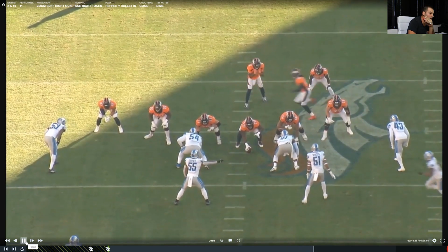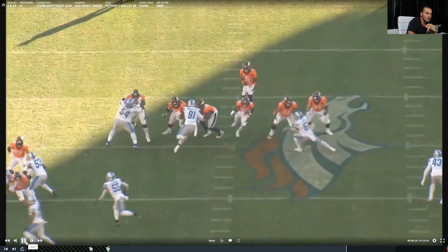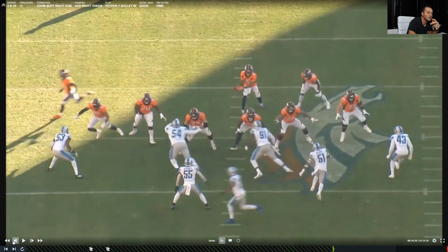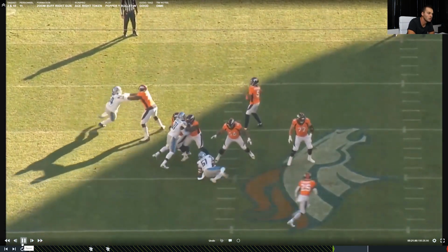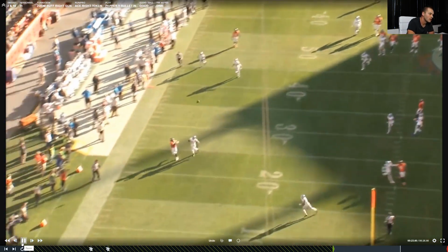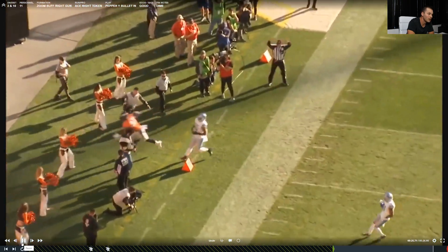You see the motion here. Boom, you can see Teddy with the little token fake. When we say token fake, what we mean is you're just catching and barely flashing to that back. You're trying to just hold these guys for a nanosecond, let's call it. Okay? Boom, little token fake, 1, 2, 3, hitch. Knows where he's going. Gets the ball up and down. That's a great football, man. Great catch by Noah Fant.